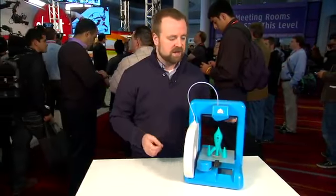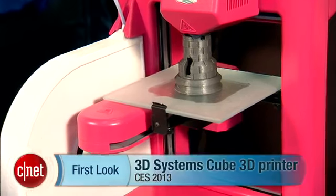So this unit will cost $12.99. Each cartridge costs about $50. 3D Systems says it's taking orders right now, and it's going to ship out January 21st. So I'm Rich Brown. This is the 3D Systems Cube 3D printer.